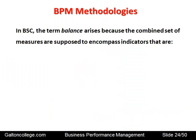The balanced scorecard, the term balance arises because the combined set of measures are supposed to encompass indicators that are both financial and non-financial. Well, we've seen that. We've seen that financial is one of the parts of our diagram, and we have three other parts.